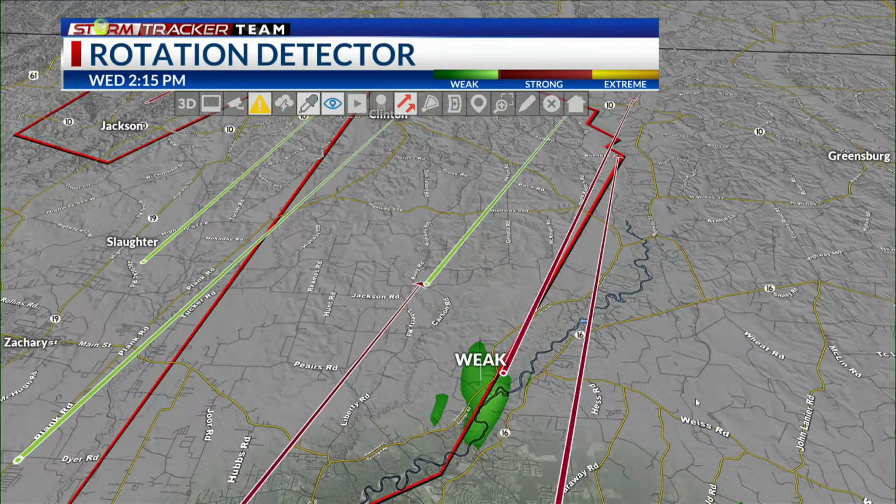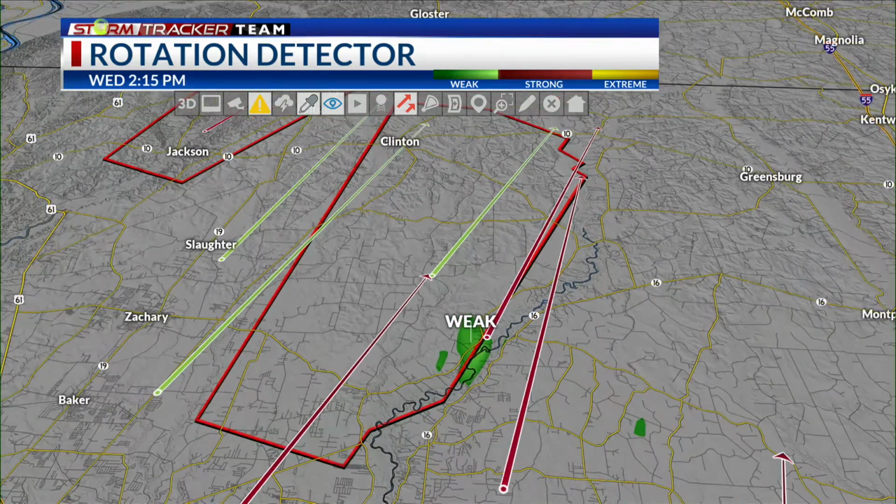So that does make it a little difficult when it comes to severe weather here in the Baton Rouge Metro, given the fact that we are between radar sites. But the radar is going to be moving to Hammond within the next year or two, I believe, and so that will make this significantly easier.